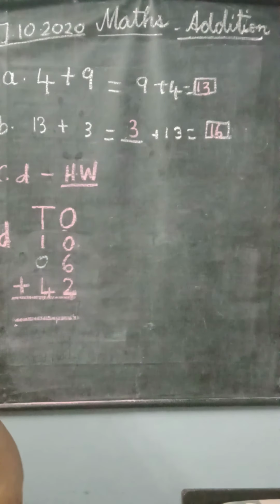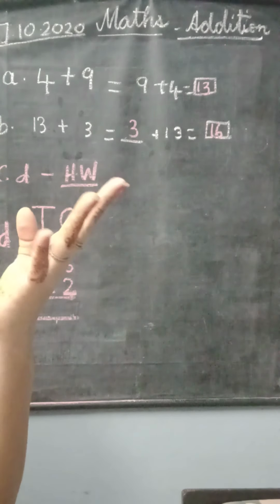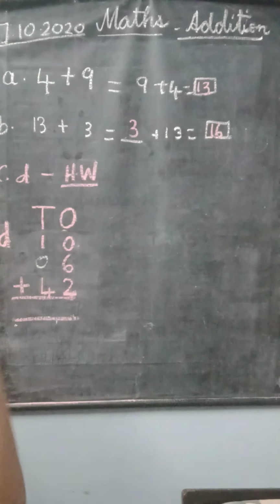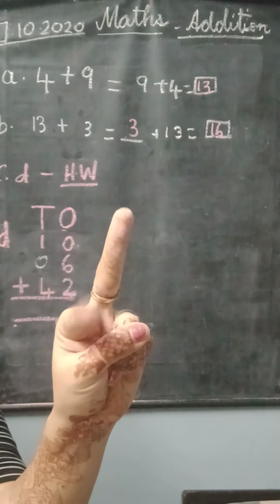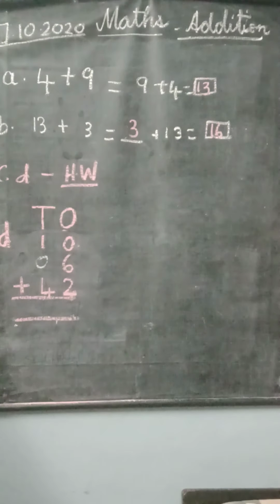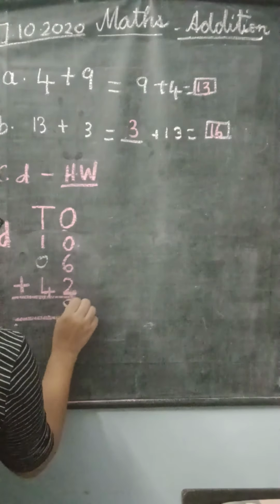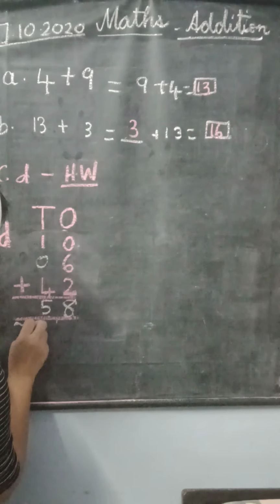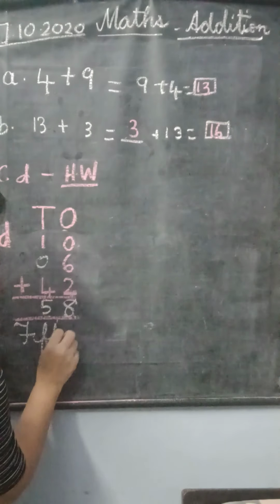We always keep the big number in our mind, the small number on our fingers, so it's easy for us to do our addition. 6 in the mind, 2 fingers up, after 6: 7, 8. 4 plus 1, 5. The answer is 50.